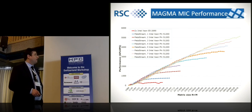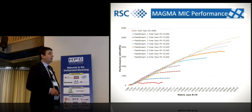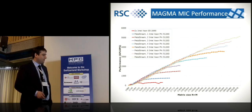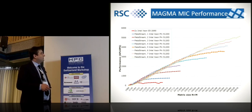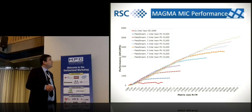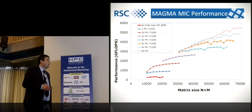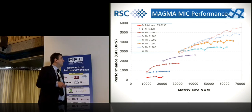Regarding linear algebra, Magma is a widely known library developed by the University of Tennessee for the next generation of many-core processors. On the Petastream, we have about 60% of the theoretical performance on the 5120D. That is the matrix size, and that is the performance in gigaflops, slightly higher than 5 teraflops. And actually the same result on the 7120D. So that's about 60% of the theoretical performance available on 8 Xeon Phis.